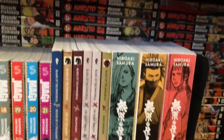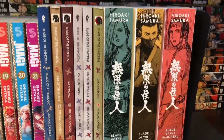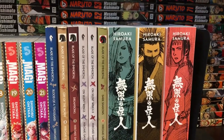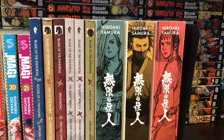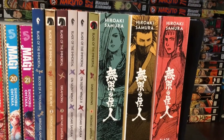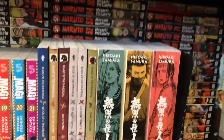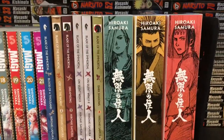Next up, we got Blade of the Immortal 1 through 15. I've read half the series. There's another 15 volumes that I should get around to. And I'm not sure when, but I heard that the final arc is incredible, and I'm excited to see that. There are some very fluid fight scenes in here.